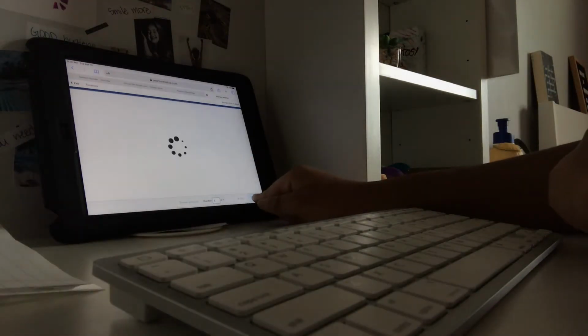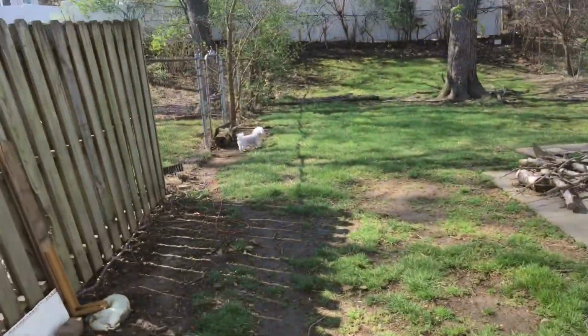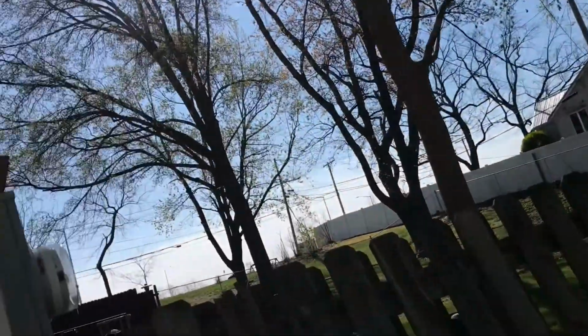Next tip really goes with being mentally there. It's take breaks. This is going to help with being mentally engaged so that you take the stress out of being locked up. So you can see I'm going out, taking my dog out, just taking in fresh air. The next tip is to stay healthy.